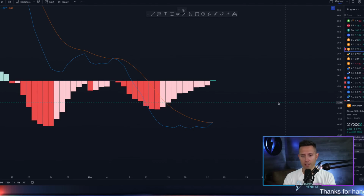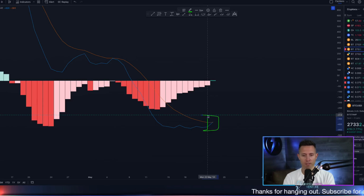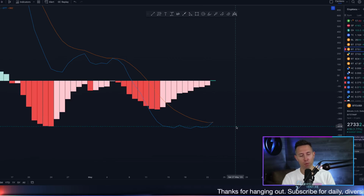Do you see this move on the daily chart? It's a MACD line crossing above the signal line, a very big bullish move for Bitcoin. I want to break it down in this video with some underlying caution. As always, there's always underlying caution.